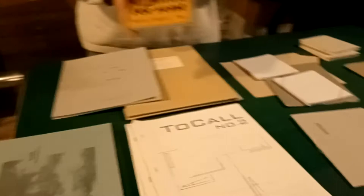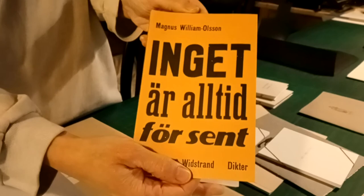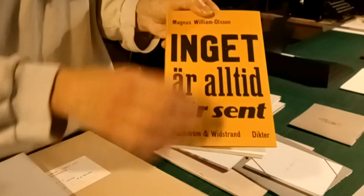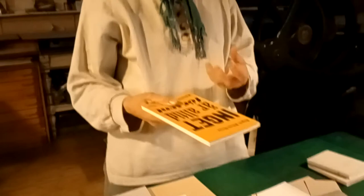The last example I want to mention here is not a small publisher. It's one of the biggest publishers in Sweden, Wahlström & Widstrand. And this cover on a poetry book by Magnus William Olsson is handset here in GG Print Studio, because he wanted a hand-composed cover printed from lead type and wood type. And you can see the text here, the type. And that's, of course, not common today, but maybe it is a sign of this change, that these two worlds are emerging, coming together, the publishing world and the art world, working with printmaking. And I'm happy to be part of that change.